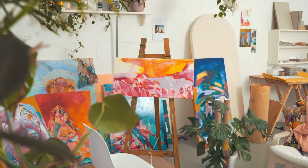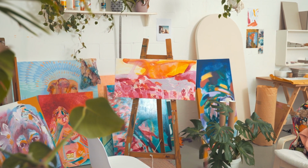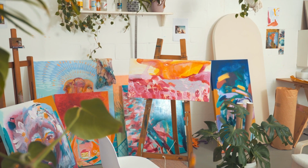Another thing is minimize your overhead costs. I would love to have a studio, a space where I could go to every day and have all of my canvases, but I don't. That's not a cost that I have a budget for. I hope to get there, but until then, my garage has to do. So for you, it may be the kitchen table, it may be part of your bedroom, it may be your living room. You just want to get started and you want to do it with little overhead.